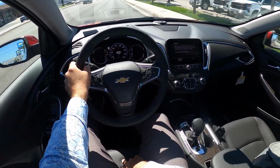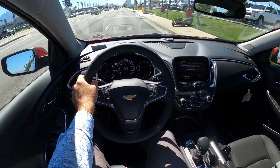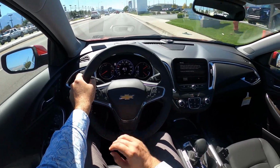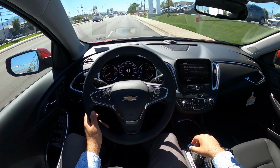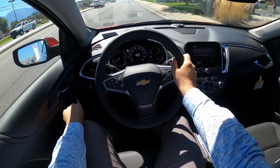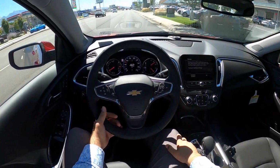First off, seat comfort's actually really good. I wish these seats were in more Chevys because these are softer than what you get in the trucks, for example. So interesting, right? Very interesting. Ride quality is really good too. It's comfortable. Guess that mirror is not adjusted whatsoever. There we go. Yeah, it just floats down the road.